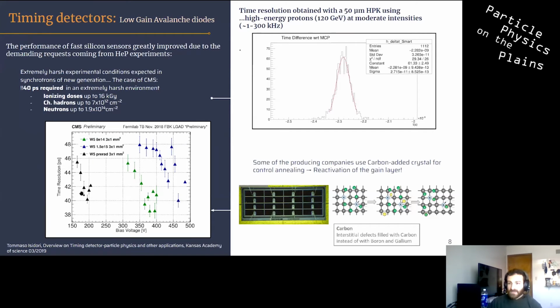And here we have some of the results for a new detector, let's call it like this, a detector that is irradiated up to 10 to the 14, and one that is irradiated to 10 to the 15. And you can see that by modifying the bias voltage or the electric field inside the bulk, we can recover some of the precision.